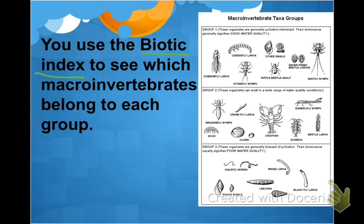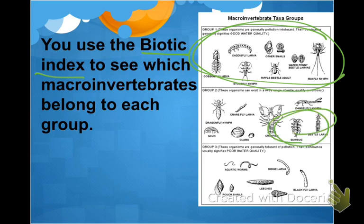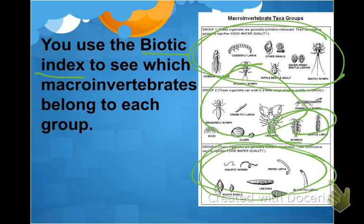Say you go to a body of water and you dig up some different bugs, then you take them back to the lab and you pull out your biotic index and it would show you, well, if it's any of these organisms that you found, that means they're in group 1, so the water's clean. Say you find a couple of these bugs but a bunch of these other ones, then that's showing you that your water's pretty dirty. Now, if you found a couple of group 1s and a bunch of group 2s, that means the water may be kind of clean, but it's starting to get more and more polluted.